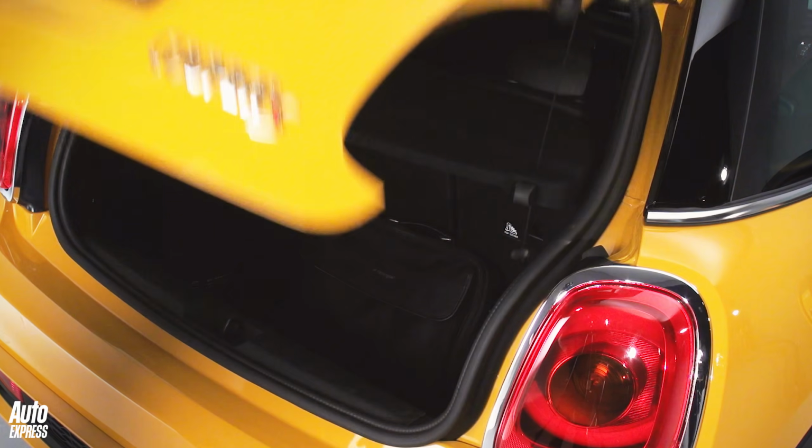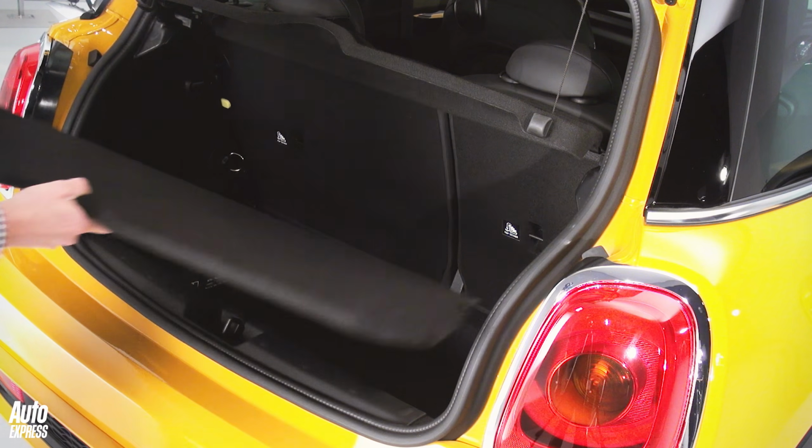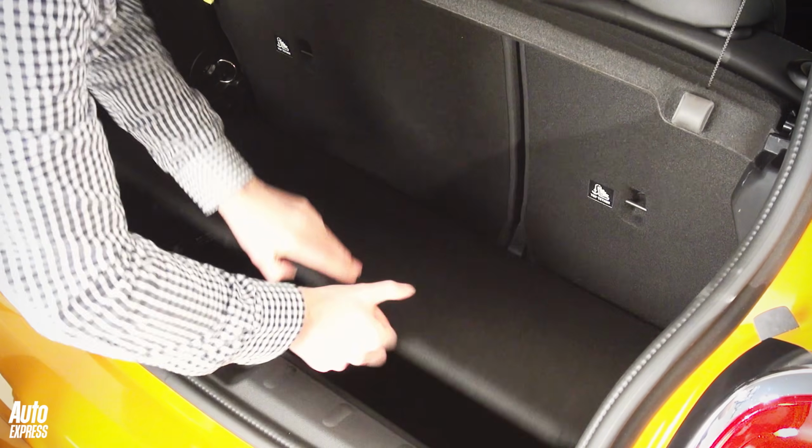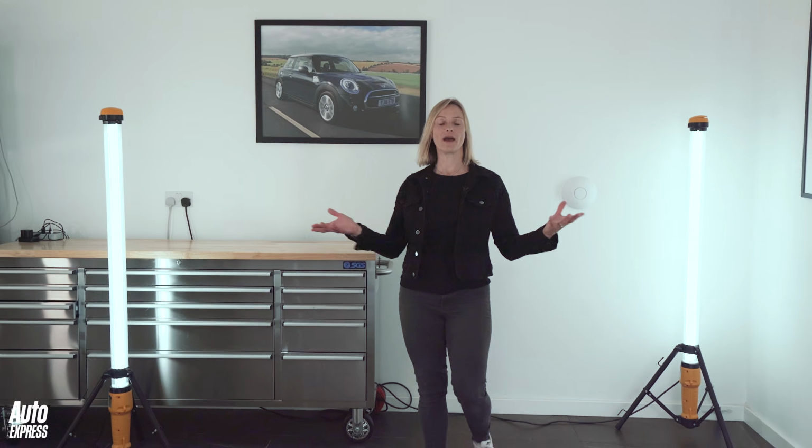But be warned, the rear seats aren't particularly adult-friendly if you're going on a long journey. And the boot is far from class leading, even when you fold the rear seats. So if you have specific items you always need to carry, then take them with you when you go on your buying mission. Well, what else do you expect from a car called Mini?